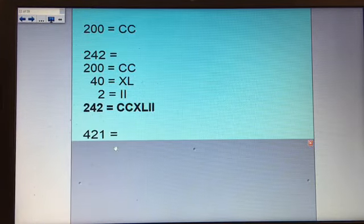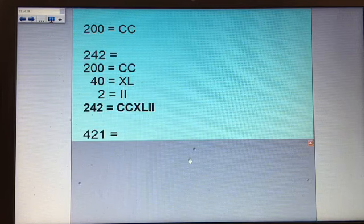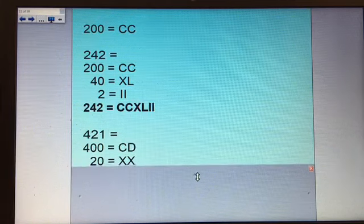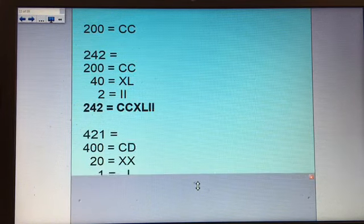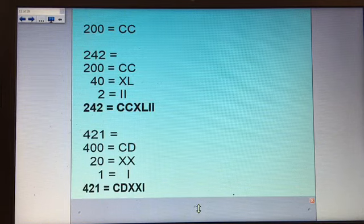Okay, 421. Of course you can pause this if you want to crack it on your own. If not, I'm going to go through it. So we're going to work on our hundreds first of all. So 400, you can't do 4 C's in a row, so you've got to do 100 less than 500, which is, right, let me think of my rhyme. I value x-rays, let's count the doctor's money. It's a D. So CD, 20 is XX, and then 1 is I. Put them all together, 421 is CDXXI.